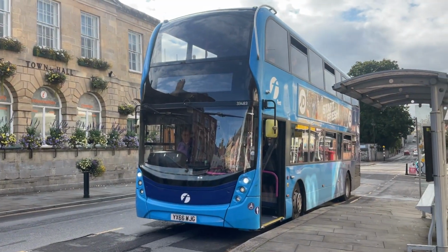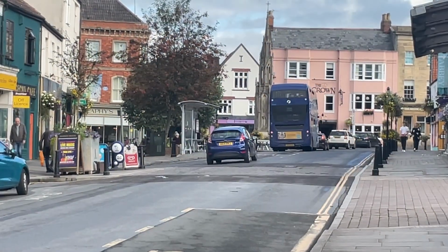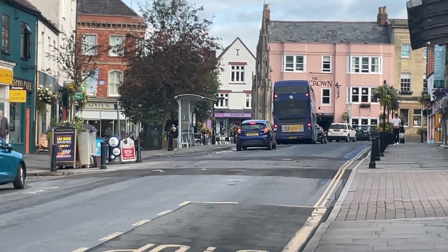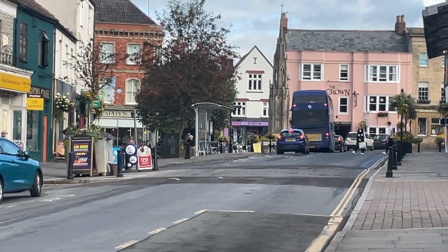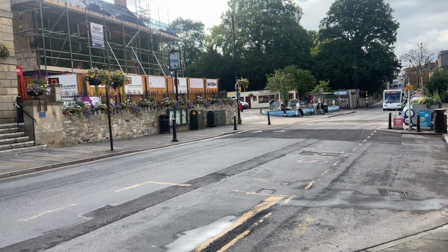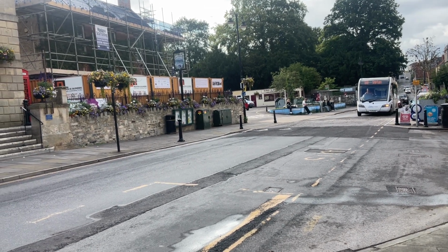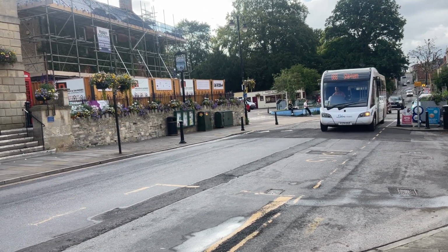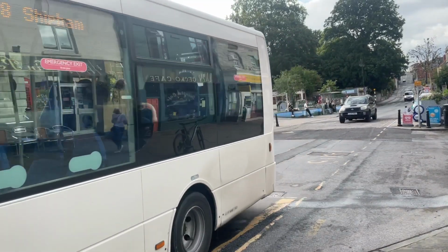Here is this Enviro 400 MMC at Glastonbury Town Hall, waiting for its scheduled departure towards Wells. Here is a Libra Travel Optare Solo SR arriving into Glastonbury Town Hall on its way to Shipham via Meare and Cheddar.